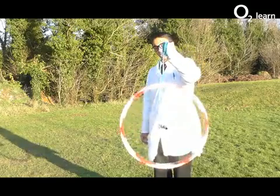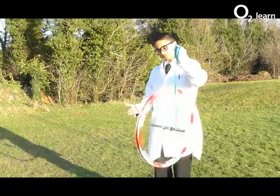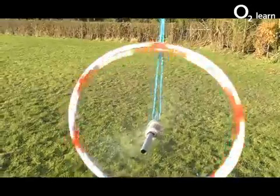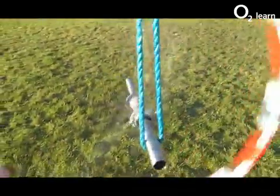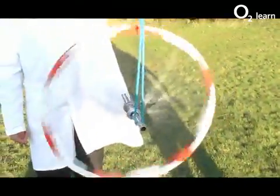Also, the wheel can do this, which looks magical. The rotating wheel is an example of a gyroscope. Gyroscopes have lots of applications, from video game controllers to navigation.